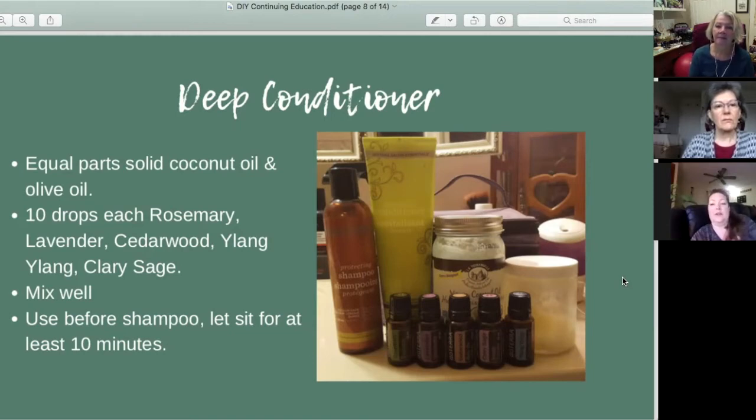And also the olive oil is really good for your hair as well. So just mix those really well together. And then I like to mix it up sometimes, but I pretty much stick to the 10 drops each of rosemary, lavender, cedarwood, ylang ylang, and clary sage. You could add any other oils if you wanted it to smell differently, but all of those are really good for hair growth and hair health. And I put this on before I shampoo. And the longer you leave it in, the better.